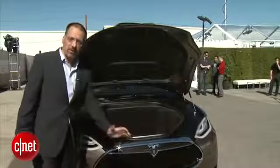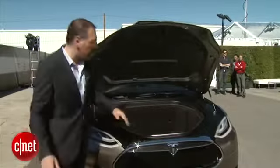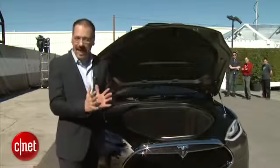Up here, there's no motor because the motors on this car are very compact and the batteries are down in the belly of the vehicle. So you end up with not just that very spacious rear trunk, but also a very spacious front trunk. But it goes beyond practicality. Tesla points out this is sort of the ultimate crumple zone. When you hit something hard in this car, there's a lot of space for things to collapse without shoving an engine through the console where you are.